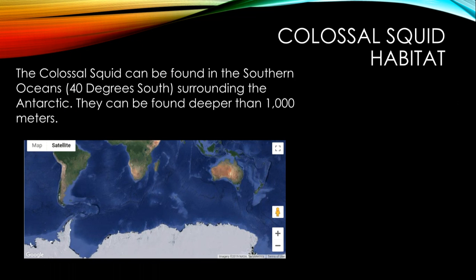And then for the habitat, these ones are associated with the Antarctic, so they are also called the Antarctic squid. They can only be found in the Southern Ocean, 40 degrees south of the equator, surrounding Antarctica. They can be found deeper than 1,000 meters. So they can't be found anywhere else in the world, compared to the giant squid. So they can only be found at very great depths in very cold waters, such as the Antarctic Ocean. And that will be all for this presentation.